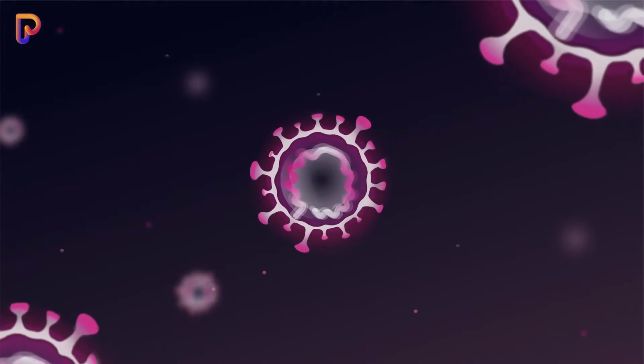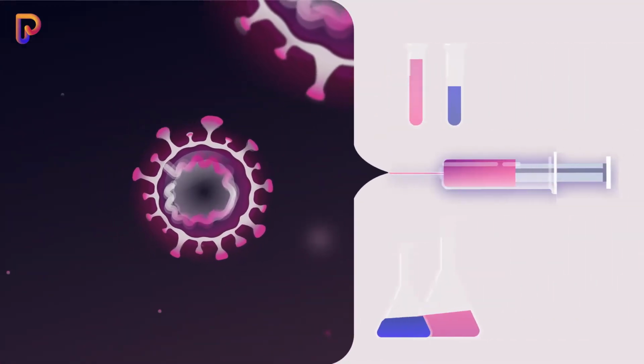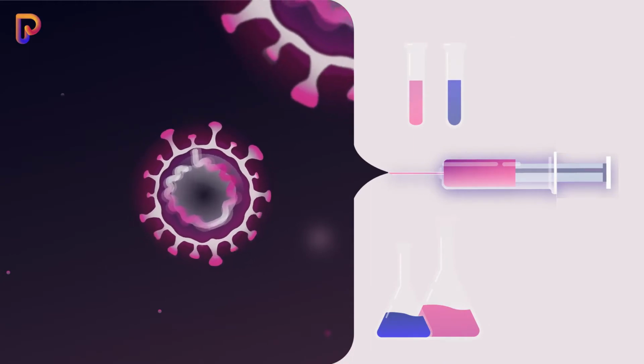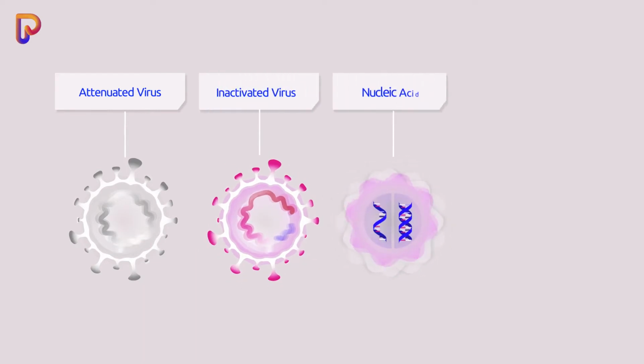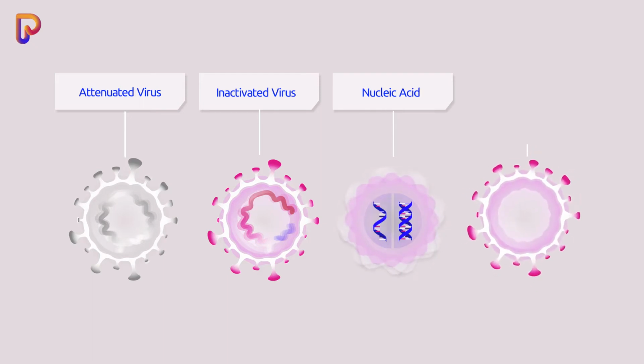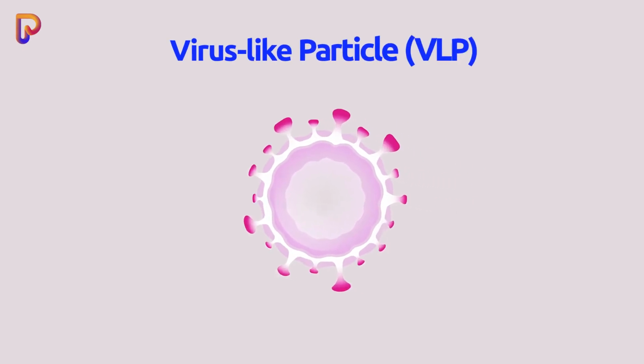The humanitarian and economic impact of the COVID-19 pandemic triggered the evolution of next-generation vaccine technologies. Some common approaches involve attenuated or inactivated virus, nucleic acid, DNA and RNA, and VLP, virus-like particle. We adopted the VLP approach.